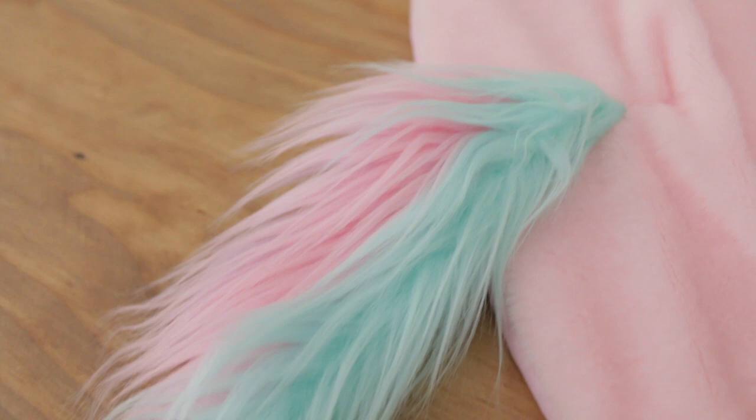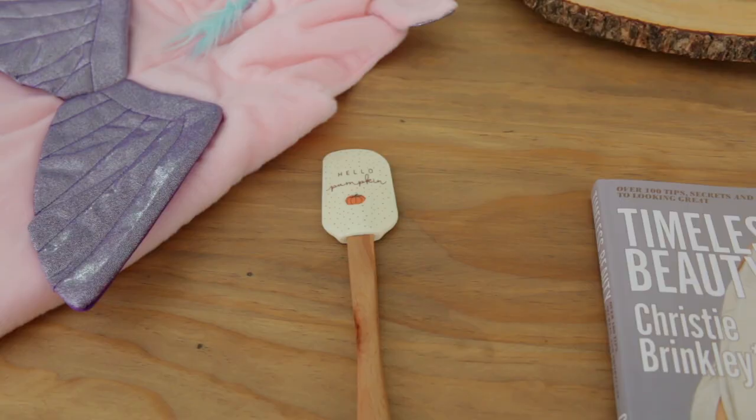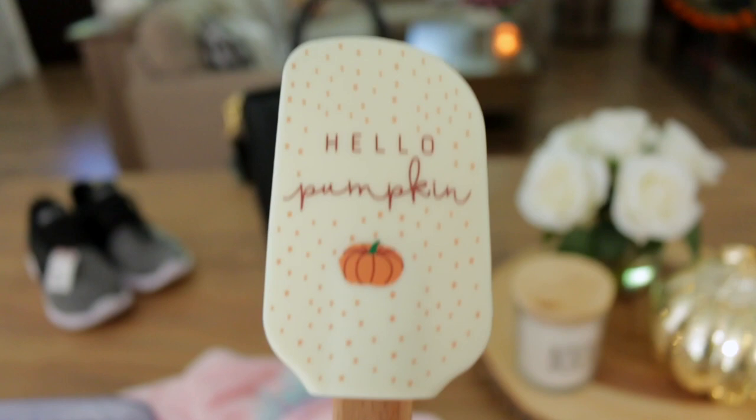So I was sitting there trying to picture what this would look like on Madison, and then I spotted the label, and this looks identical to Madison, and that is when I knew I had to get this for her. Also, if you guys are wondering, this was $12.99.